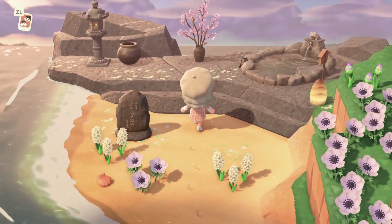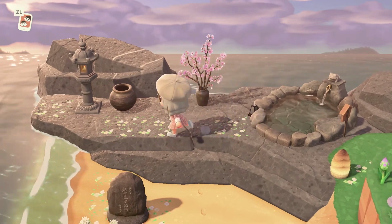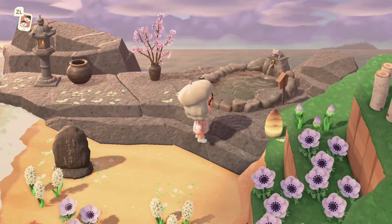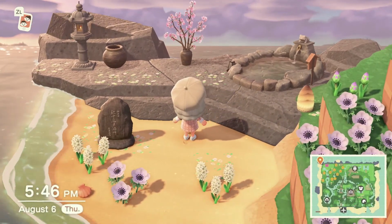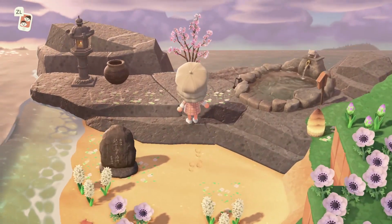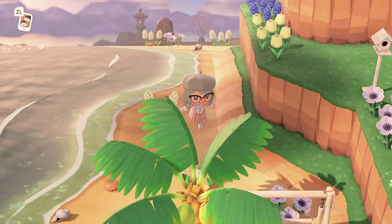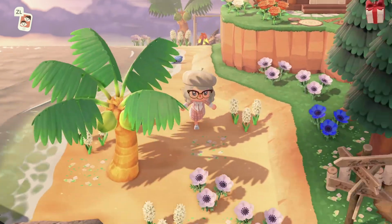So up here, I decided to turn this area into an onsen. So I have an outdoor bath here, a tall lantern, a pot, stone tablet, some cherry blossoms, and a bamboo shoot light. And it's very simple. There's not a ton of stuff here, but I kind of like the simplicity of it. I think it's very, very quaint and very peaceful as well. And who knows, I might change it later, but for now, I'm pretty happy with it. And we will come back down and I will show off the campsite.